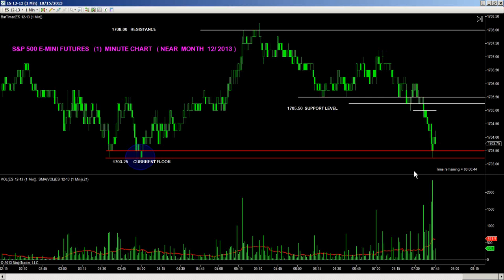Now, for those of you who are scalpers, you surely would have been out here. Prices are starting to move back up, but this was the identified price profit target, and there was plenty of time to get out there, and that's what our methodology called in, out, for a quick profit.